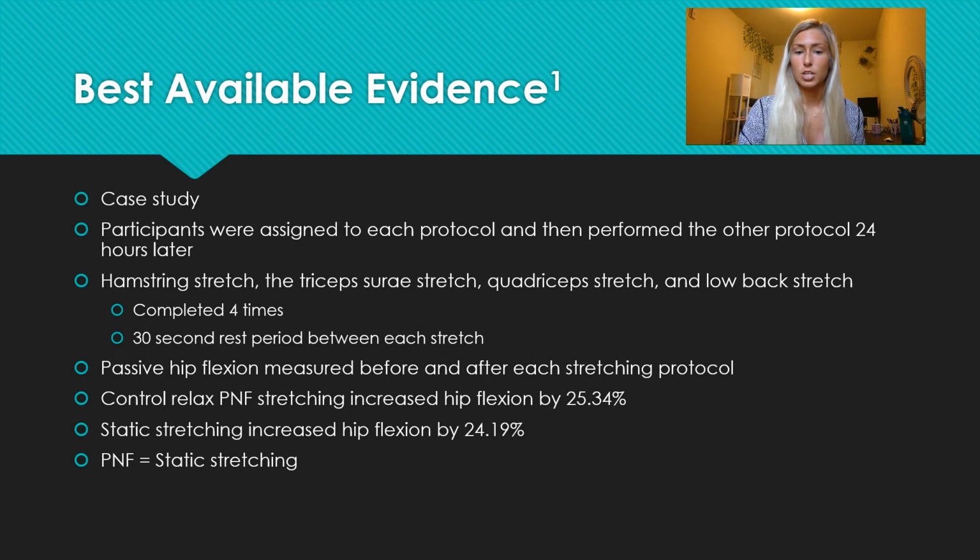So passive hip flexion was measured before and after each stretching protocol. And this was measured by having the participant complete a single leg raise and then measuring the degree of hip flexion they were able to achieve. And so results from this study actually showed that hip flexion increased by 25.34% after the contract-relax PNF stretching. But hip flexion after static stretching increased 24.19%. And so Sobeys and his colleagues determined that neither technique was really superior to the other because the results were so close. And they determined that they were both equally as effective in increasing hamstring flexibility.